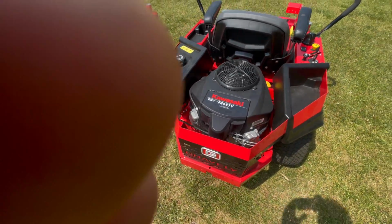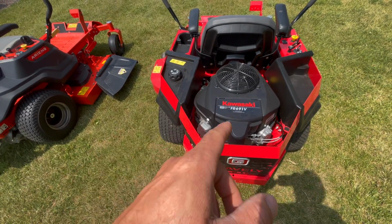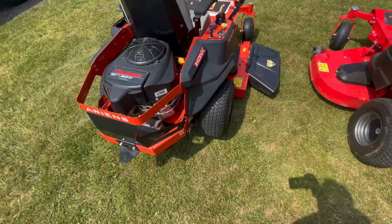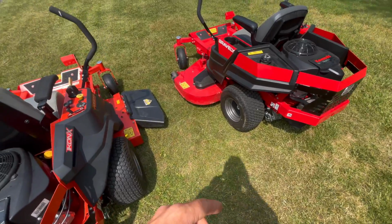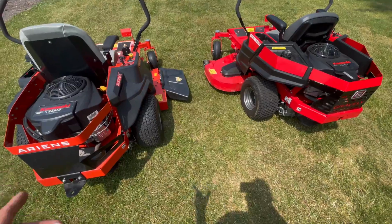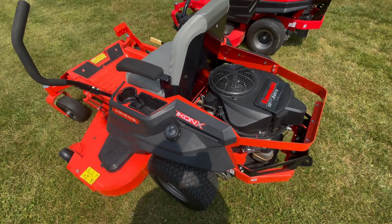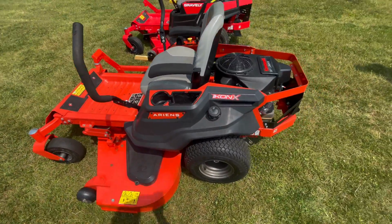And what I've found from forums is that everybody always points towards the Kawasakis. If you're going to have a choice between a Kawasaki, a Kohler, or a Briggs, everybody points to the Kawasaki, and the Kohler second. These mowers both came with the option of Kawasaki and Kohler. I'm not sure on Briggs though, as far as that goes, but I do know that they at least came with the Kawasakis or the Kohlers.